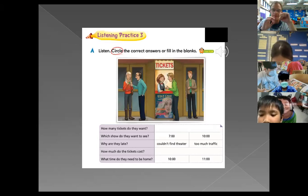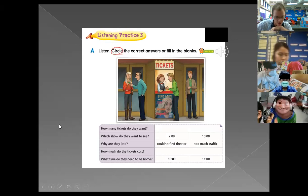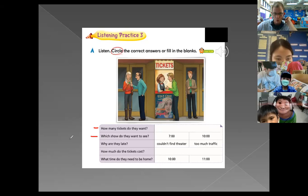Listening practice three. So listen and circle the correct answer or fill in the blanks. So here we have a couple of questions. Let's quickly read them before we listen to the story. So the first one here, how many tickets do they want? The next one, which show do they want to see? The next one, why are they late? Second last one, how much do the tickets cost? And the last one, what time do they need to be home? Okay, so let's listen carefully.